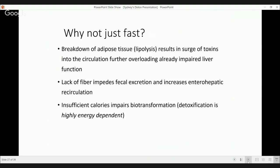So a lot of times if someone tells me they're not feeling great on their detox, I say, are you eating enough? And they're like, well, I didn't know what to eat. You just look at the guide and figure out what to eat, because sometimes you're just not getting enough calories. Right.